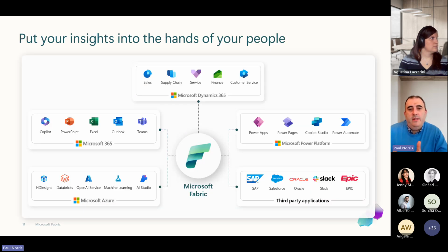So once you have the data in the system and you're using all the features of Fabric to generate warehouses and analytics and insights and reports, you then get the ability from Fabric to start to use Fabric almost as a data broker for your organization.